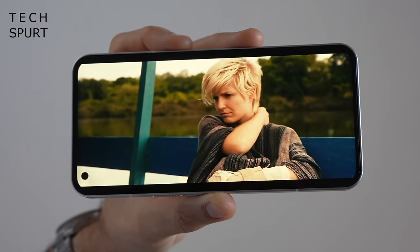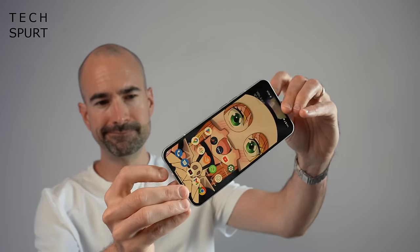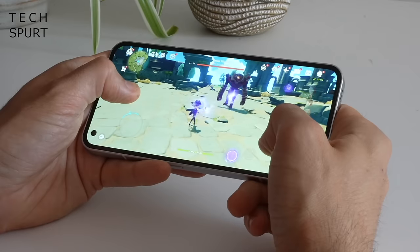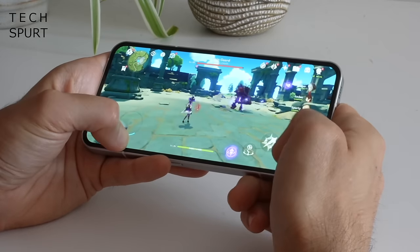Gotta say, when I first reviewed the Nothing Phone 1, the battery life was pretty cack, and the face recognition worked about as well as a chocolate dildo. But thankfully, updates have sorted out these problems, so now it is one of the better Pixel rivals out there.